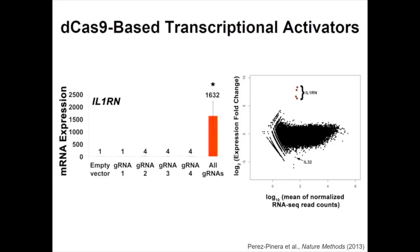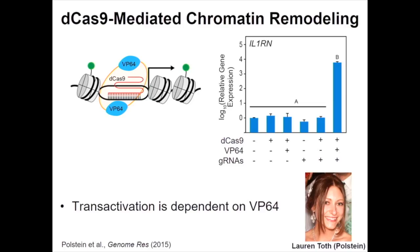in the human genome. But we also started to think more about how we were actually able to reactivate these genes that would normally be repressed in these cells. For that, we wanted to understand what all the parts are that we need to turn the gene on. It turns out you need the dCas9 to do the DNA targeting, or DNA binding. You need the VP64 in order to do the transactivation. And you need the guide RNA in order to do the targeting to the correct sequence.